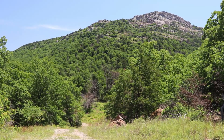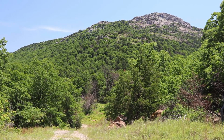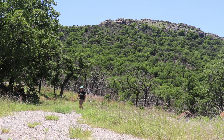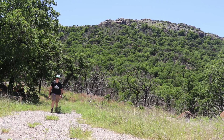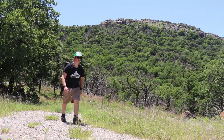But the Parallel Forest is also connected to this large swath of forest on the northern half of Mount Scott. It's an area that I've explored a couple of times and that I definitely want to get back out into. And if I was a betting man, I would say that this larger swath of forest would be the most likely place for a Sasquatch in the Wichita Mountains. And right around there is the Parallel Forest, and that's where this track was found.